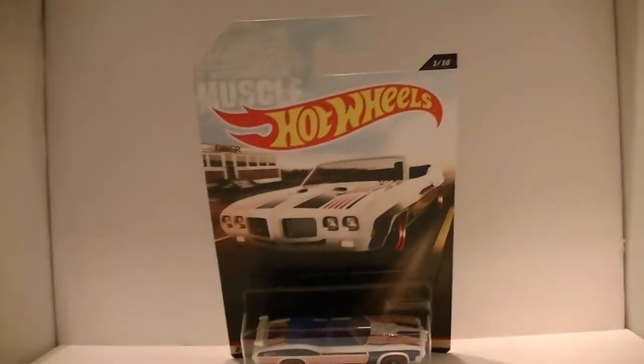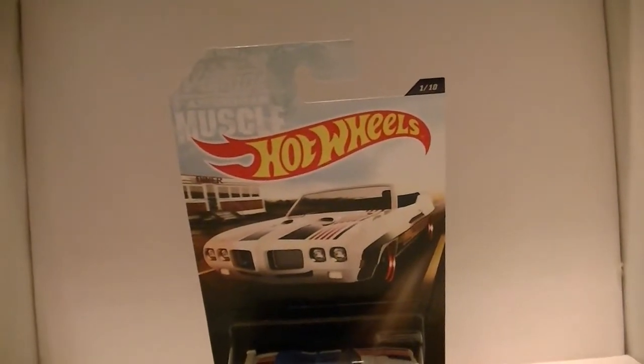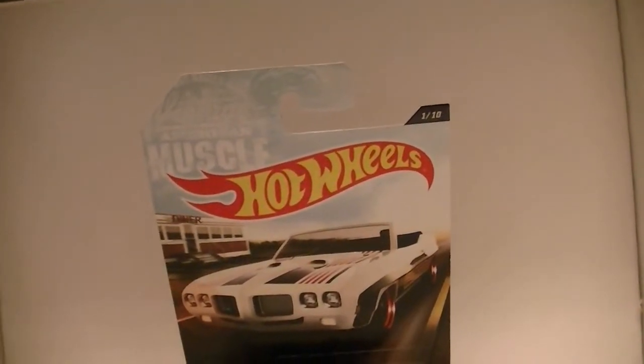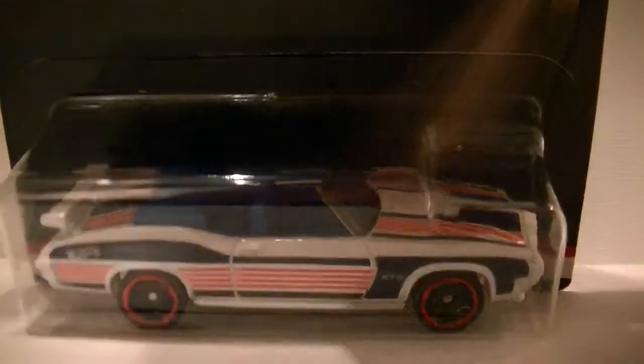And to give you an idea of the packaging, here it is. And there's going to be 5 different themes. Now this one shows the car just whipping by an old diner on an open road. So that's one of the package designs, because there's a few of them.